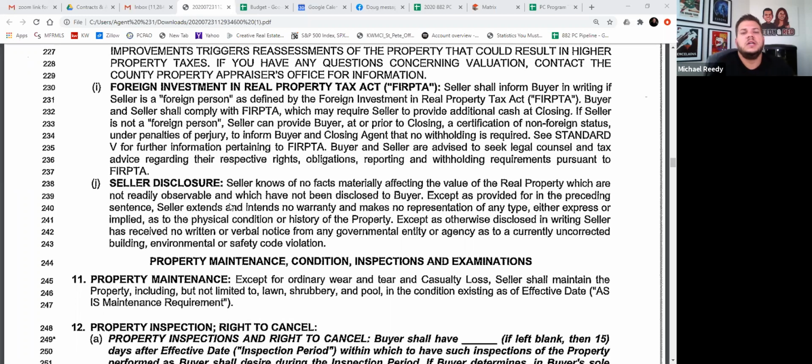Seller's disclosure. So the seller property disclosure, the actual form, is not a required disclosure. We do have a seller's property disclosure for your convenience and for your seller's convenience, because line 238 says the seller knows of no facts materially affecting the value of the real property which are not readily observable and which have not been disclosed to buyer, except as provided for in the preceding sentence, right? Seller extends and intends no warranty and makes no representation of any type, either express or implied, as to the physical condition or history of the property, except as otherwise disclosed in writing.